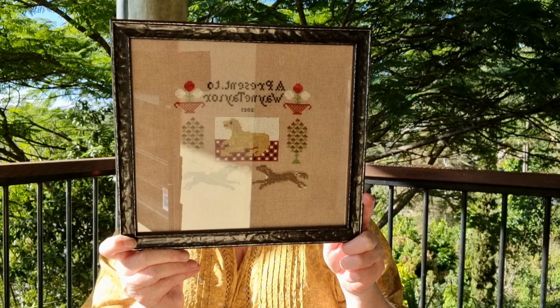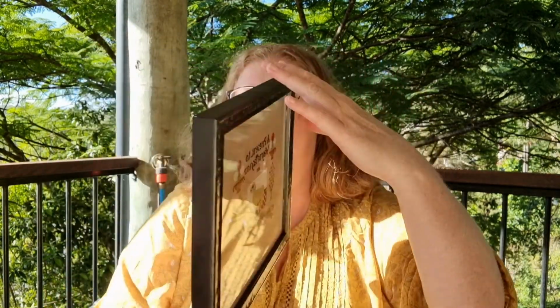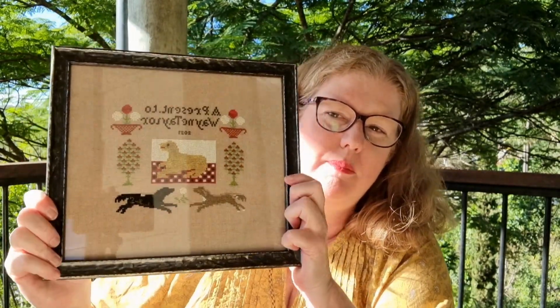So yeah, really love it. I even like how the framer does his little seal of approval. His wife does the stretching of the fabric, so they stretch all their fabric. If you're in Brisbane, some of the places that you get them framed at just staple them in.